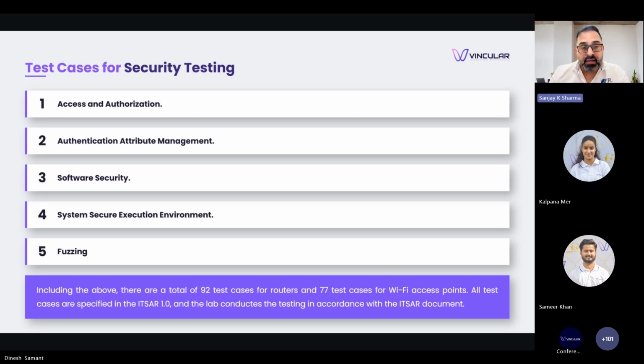It is very lengthy. For each protocol, we need to perform this test for more than 60 hours, 72 hours, or 120 hours, depending on the protocol. So this is one of the fuzzing tests which takes a lengthy time. But yes, as we discussed these five, there are many more, a total of 92 test cases for routers and 77 for Wi-Fi CPE. So it is a very exclusive test checklist which we need to perform for each product, and every product has to comply with 100% of the test cases to qualify for the certificate.